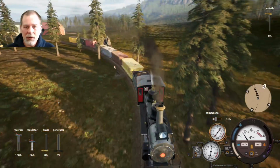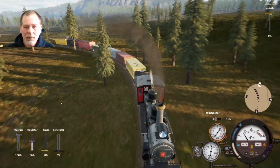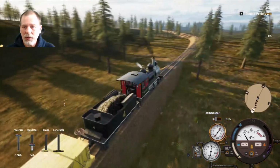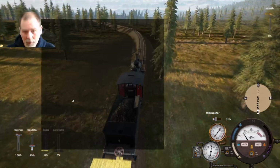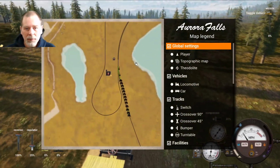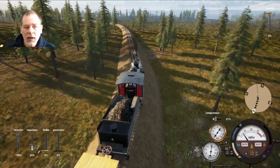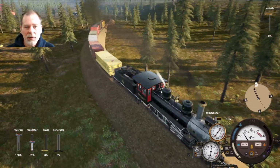All right, this should be fairly similar to bringing the other thing down. So I think we'll have the same experience. I do need to flip the switch before we get too far. Let's flip that other switch so we're not going off onto the siding. There we go. And that should bring us down there. And then we're going to need to buy meat cars or whatever, and so we'll have to figure that out too.